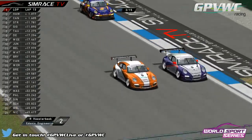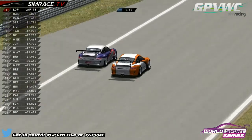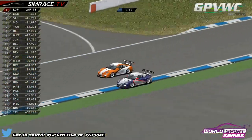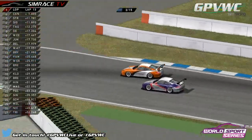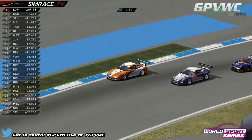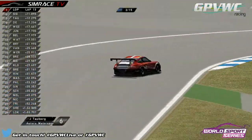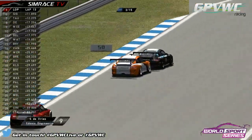Has he got a good exit? I wonder. He's right alongside Ruud Heasterbeek, and if he's able to hold it around the outside of this right-hander, he may very well have second. He's trying so hard. He's going to have to brake late into this corner. Ruud Heasterbeek just about keeps it. Great defending from the Dutchman. Really good stuff. This is the penultimate lap, though. So if Harley Hamnet wants to do something, he's going to have to do something soon.